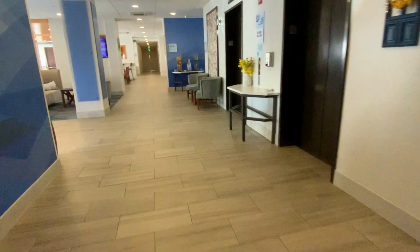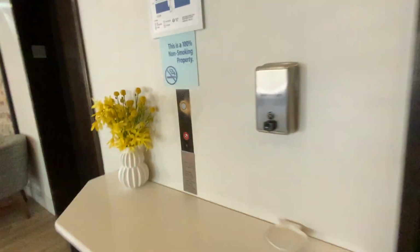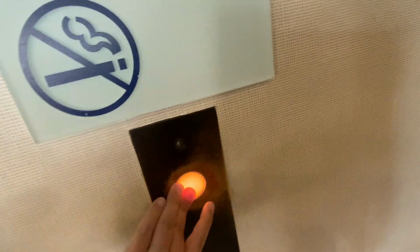Let's push this door, because that's what I need to do. Okay, here's the elevators. We're not on the fifth floor, sorry about that, but we're on the fourth. Let's go up to two, because I want to see what color they are. I'm gonna take some elevator rides because I like them. That's pretty cool.